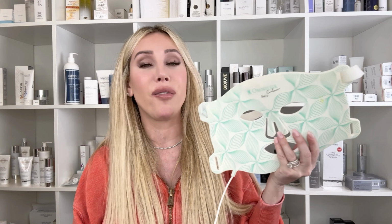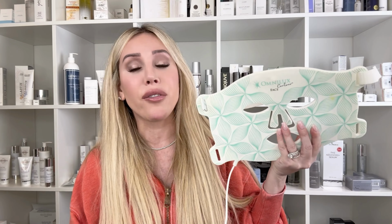So Omnilux is my favorite. I carry this one on Skin Truth because honestly, the clinical studies on this are by far the best out of every single one out there. You just pop it on, like I said, for 10 minutes a night. I use the full face mask because it gets up under the eye and I want to do my whole face at once. So I do the full face Omnilux Contour, that is.